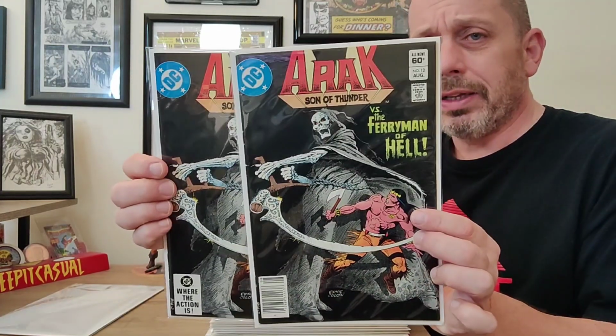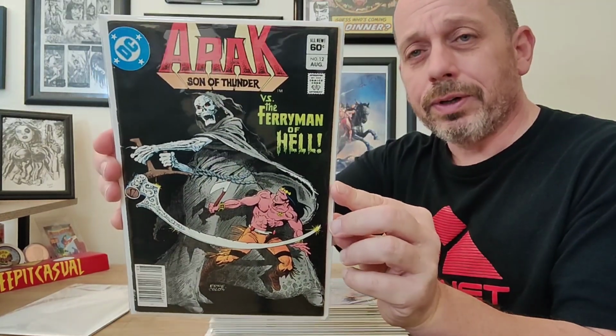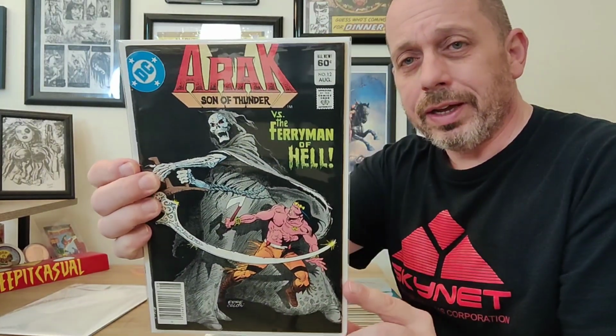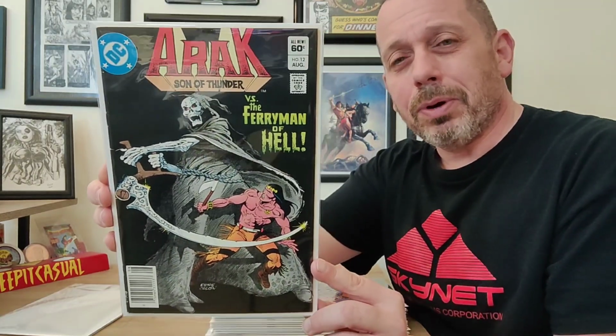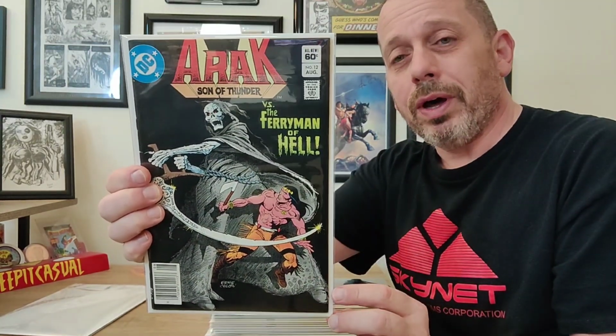Then we have issue 12, Arak versus the Ferryman of Hell. And we have this in a newsstand and direct edition. All right. So another great cover by Ernie Colin, and of course this one will always be a favorite. You got the solid black background, and you got a skull cover, and you know, a villain that just towers over our hero, which makes this a lot of fun. Always makes you wonder to get inside that book, right? How's he going to overcome it? So you race inside, you get to see and experience the story. And unfortunately, even though Ernie Colin was one of the creators of Arak, he departed with this issue. But there was still great talent coming.